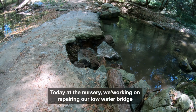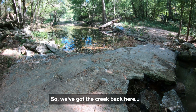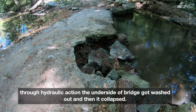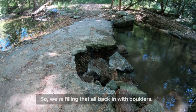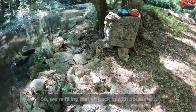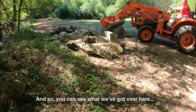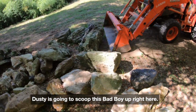Today at the nursery, we're working on repairing our low water bridge. So we've got the creek back here, and you can see where over time, through hydraulic action, the underside of the bridge got washed out and then it collapsed. So we're filling that all back in with boulders. We've been collecting boulders all around the nursery property. And so you can see what we got over here. Dusty's gonna scoop this bad boy up right here.